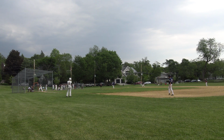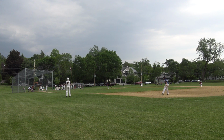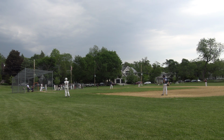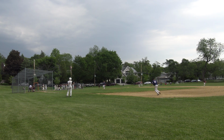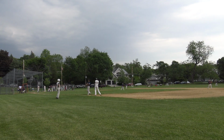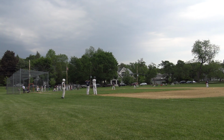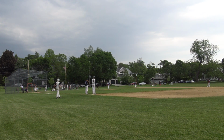Bottom of the fourth. Pitch and bend. A little bit high. Hard to see that as high. 2-1. That was close. He threw a changeup inside. He backed off. 3-1. Pitch. It's hit to right center, and Max picks it up. Single to right center. Runner at first, one man out.